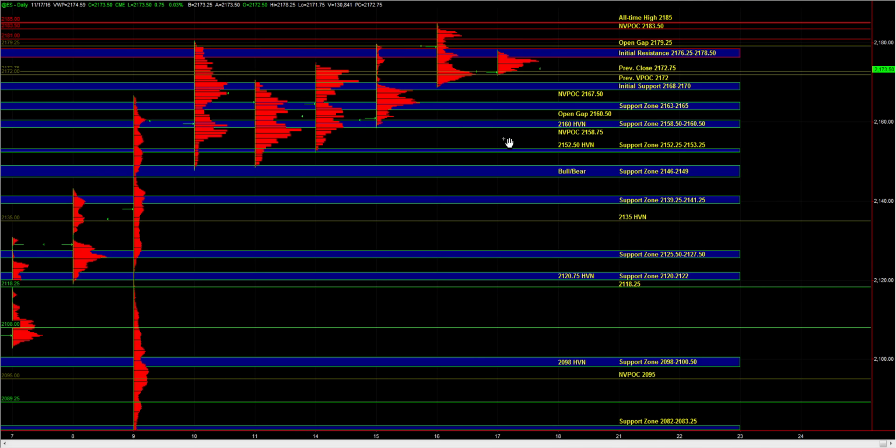In the overnight session, ES has been balancing in a very narrow range, and we know that it will likely tip one way or the other today. On the upside, we have resistance at 76 quarter to 78 half, and on the downside, we have support at 68 to 70.